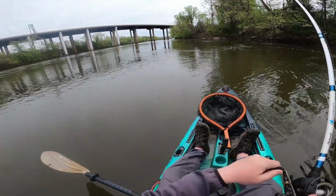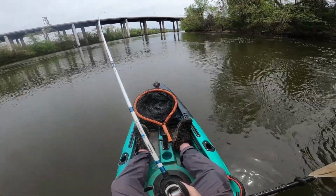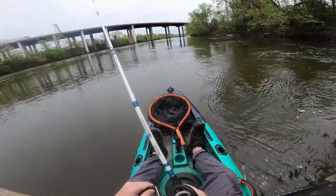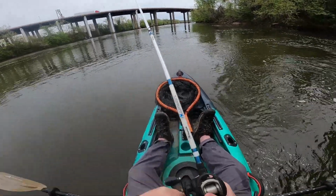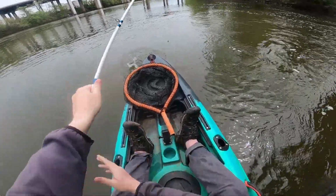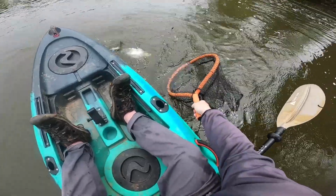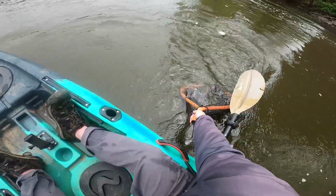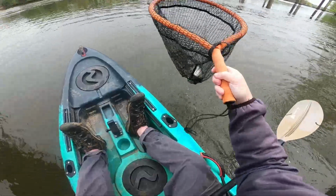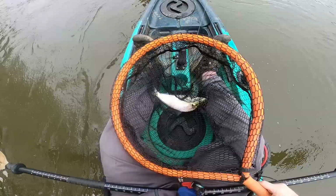The fish? That's a fish. Good. It looks like a shad. There we go. Get up on here. Come on. Oh, no, no, no. There we go. There we go. Nice shad from the kayak. Heck yeah.